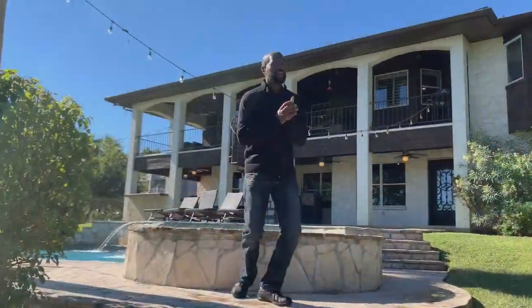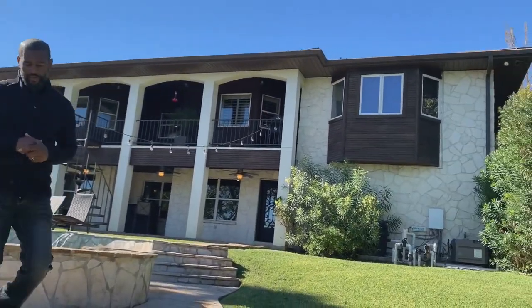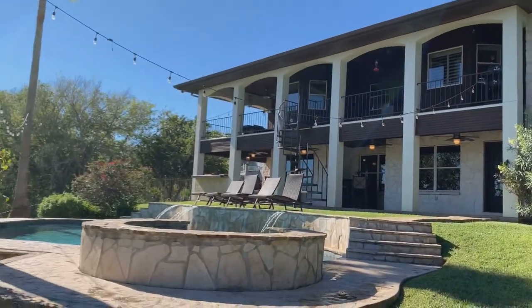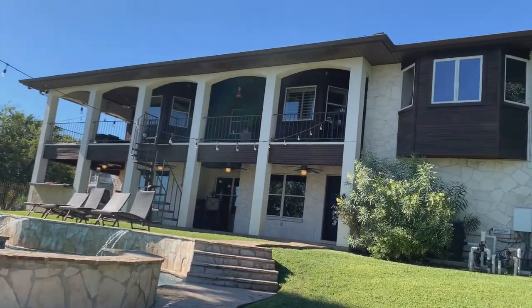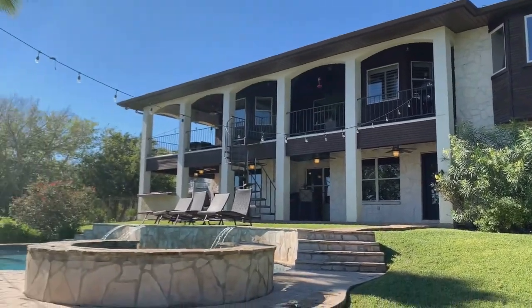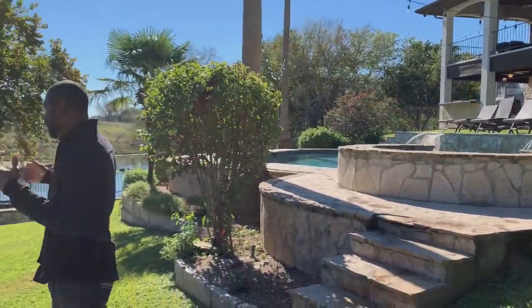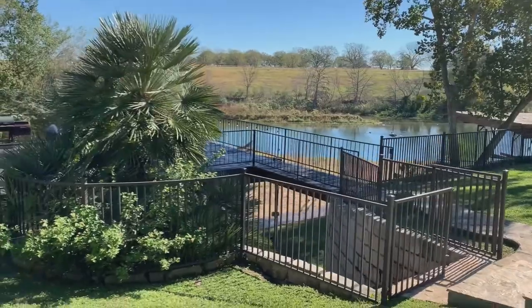Ladies and gentlemen, so again, we're in the backyard oasis. So I wanted to give you another perspective with a little bit more depth so you can see what this house has to offer. Your upper deck that comes off of the main floor, then you have your lower deck so you can entertain your guests in the backyard space. And as we look back out, another space. Yes, we have one more space to show you.